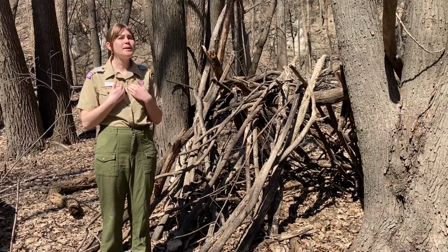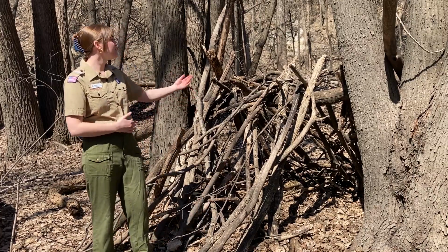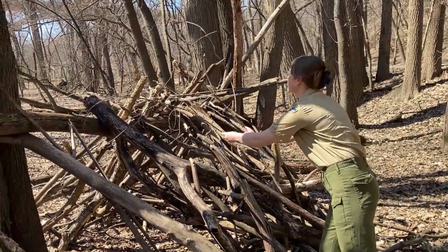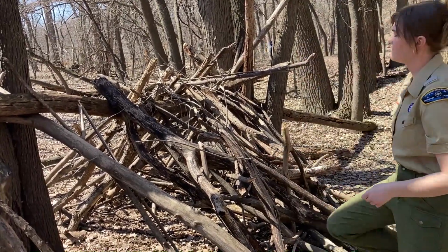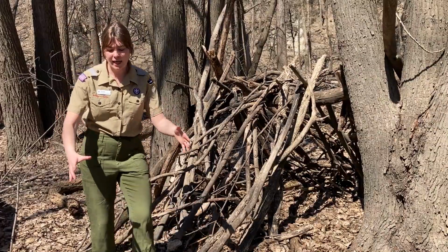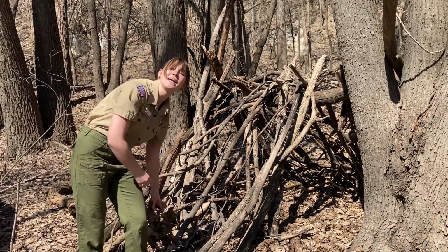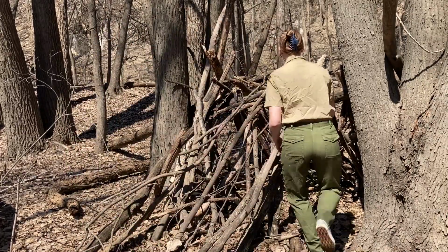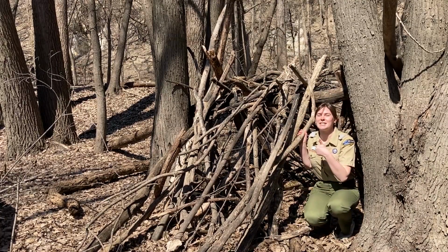All right, so I'm not going to be finishing this lean-to shelter, but if I was, I would layer even more sticks on top of this so there were no gaps left. And then, to protect myself from the sun and other weathering elements, I'm going to take a bunch of leaves and layer them on the top. So by the time I get inside, I'll be nice and protected, and then I can have a good place to sleep for the night.